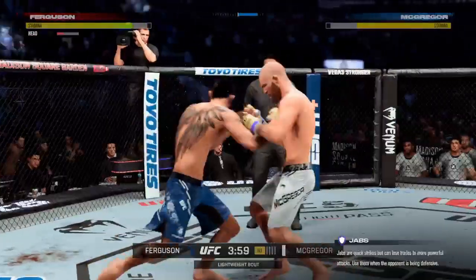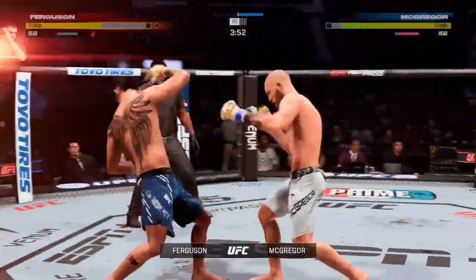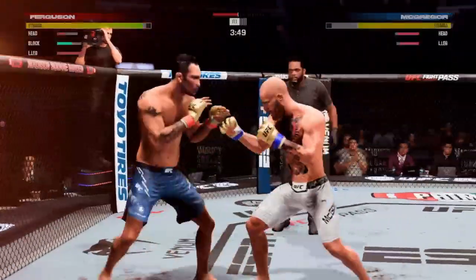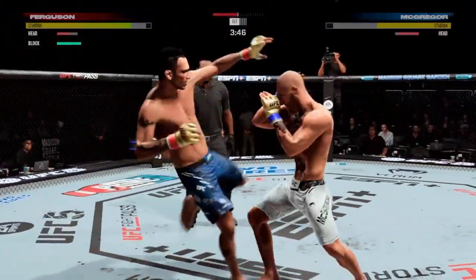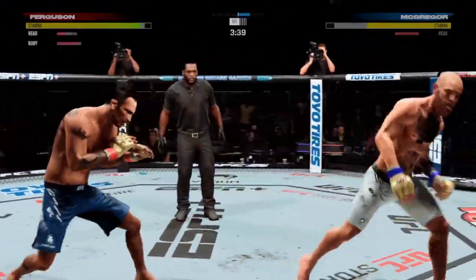Beautiful hook. Punches in bunches as he lands another combination there. That's a huge connection there, DC. He is hurt. Massive hook lands, and his opponent seems to be on his way out of the fight. Huge shots there!